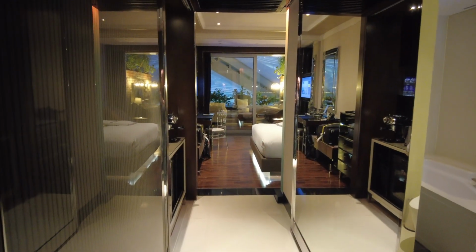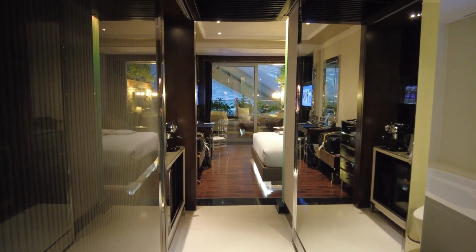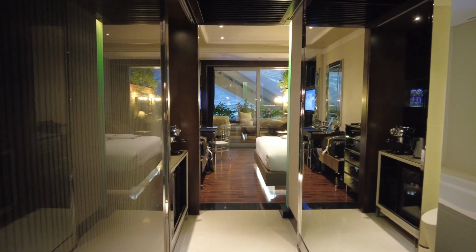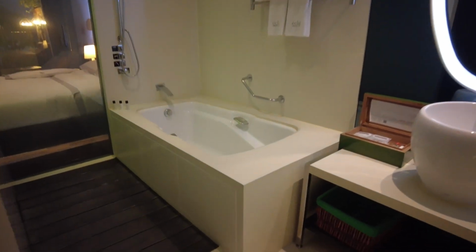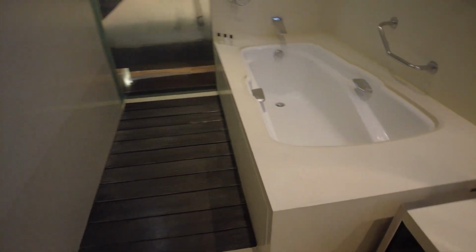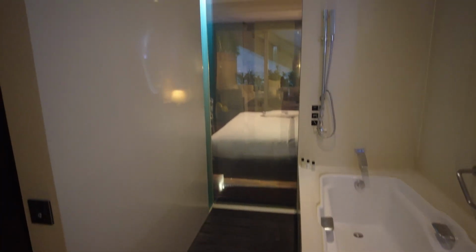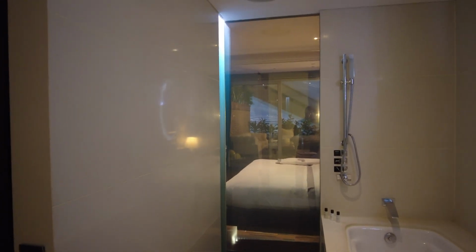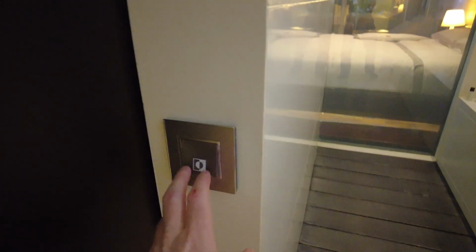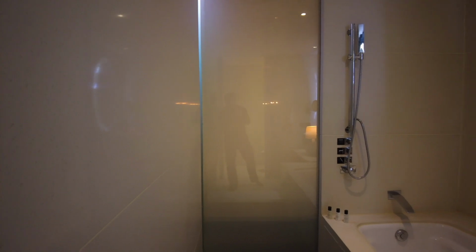Okay, this is what the room looks like. I just checked in. I haven't gone through it all yet. Let's go through it together. To the right is a giant, deep soaking bathtub and an open shower. No shower curtain, no shower door. I love it. You just walk in, take a shower, and walk out. That is something awesome. And of course it has this switch here. So if you want privacy to the bedroom, just a quick switch and you got it.